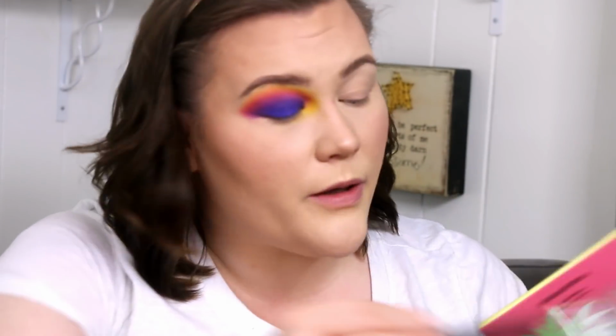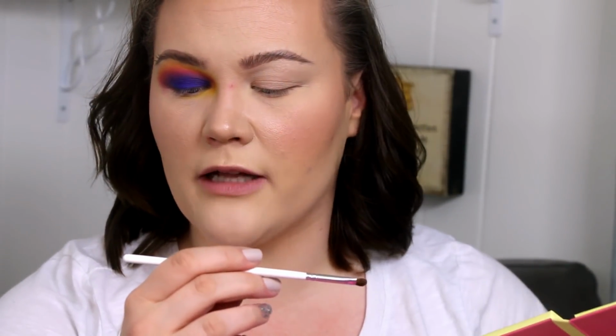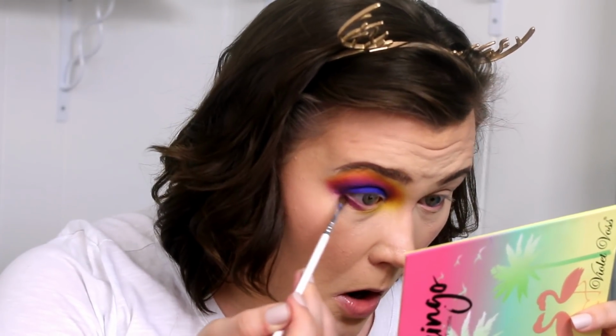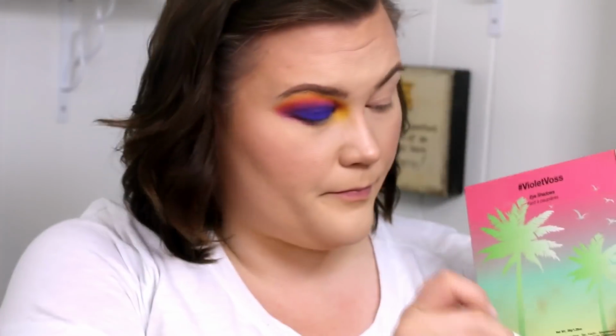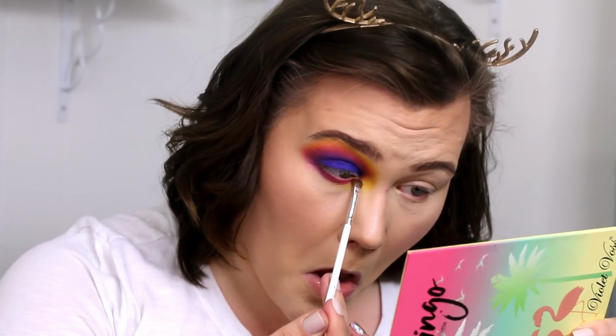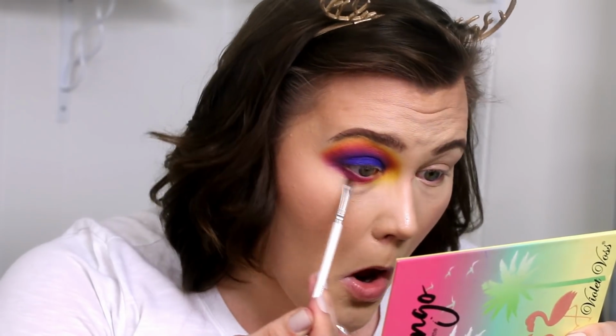Holy bejesus. So for the lower lash line, I'm going to take BBDC and the Morphe Jaclyn Hill JH42 brush, and I'm going to smudge that up along the lower lash line up until about a third, I would say, on the outer V, and then go in with the hot pink and use that to bridge the gap between the yellow and that dark purple.